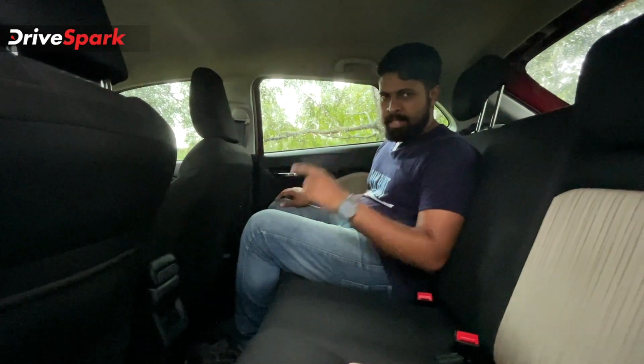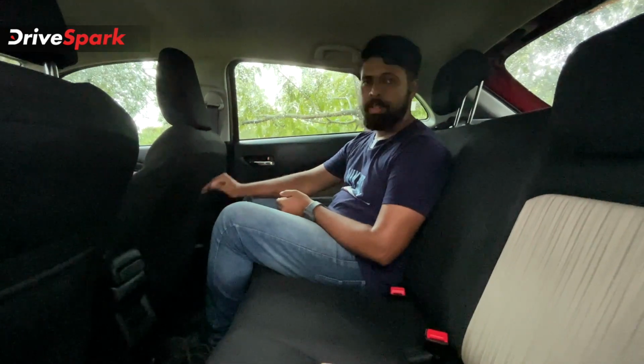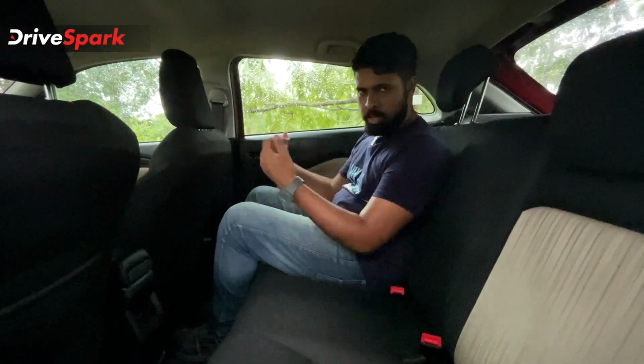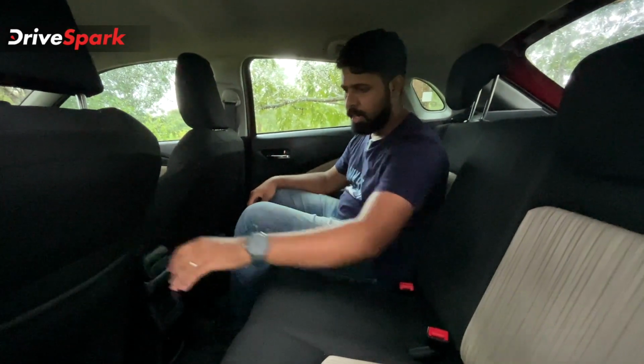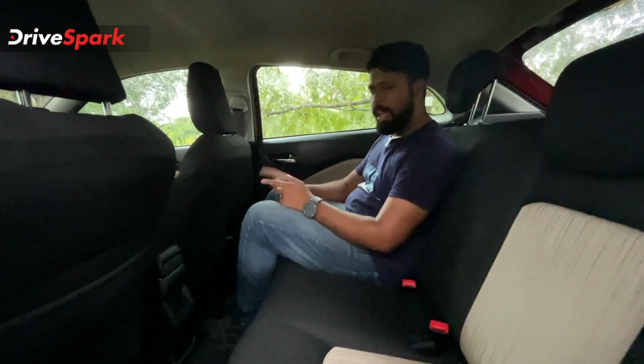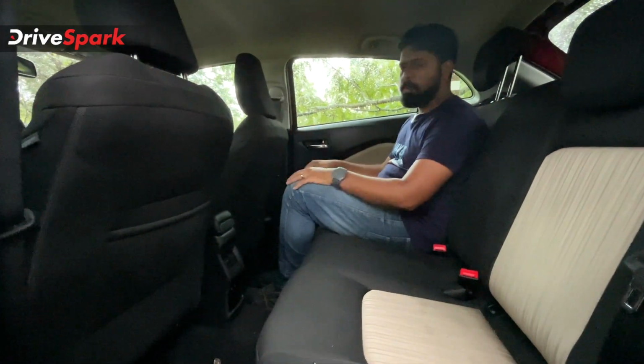at the rear. Now there is yet another thing that Toyota has missed out on, and that is the seat back pocket for the driver's seat. Now if I'm sitting on this end and I want to store something, well, I cannot. I would have to access this end, and that is something that could have been done better in the rear end. Apart from that, well, there's nothing more to complain.